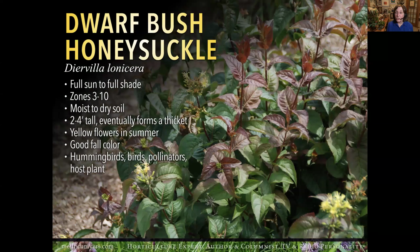Full sun to full shade. This is very adaptable. I see this used on hillsides for erosion control. I've seen it used in foundation plantings and as an understory plant. Good fall color, kind of a purpley bronze. And again, great pollinator appeal.